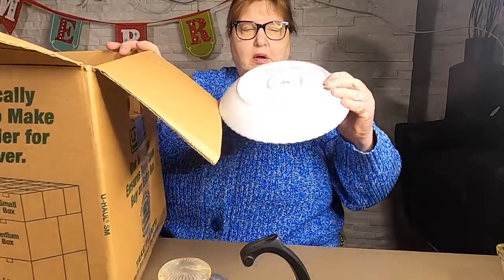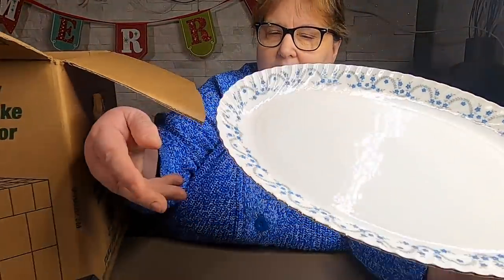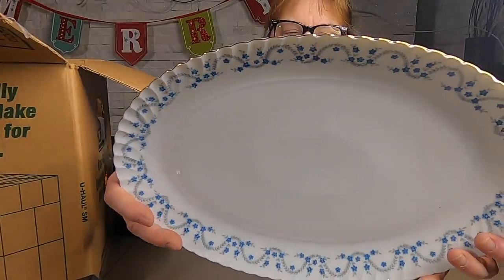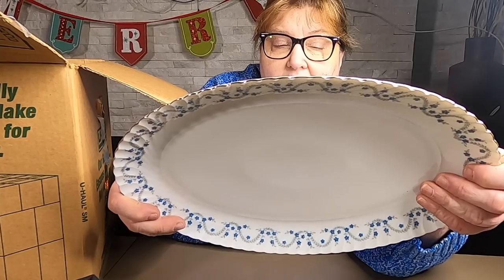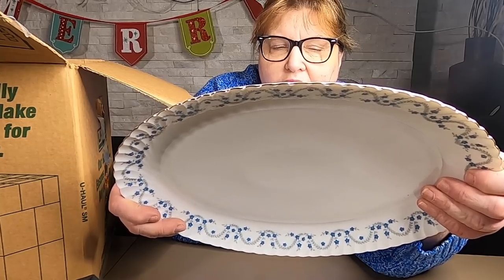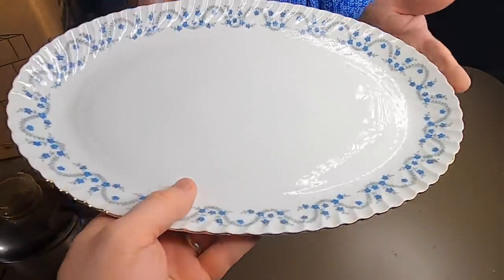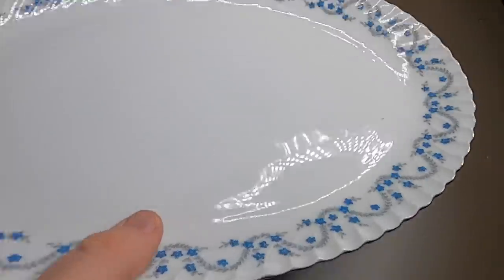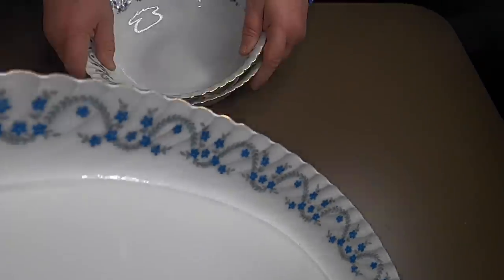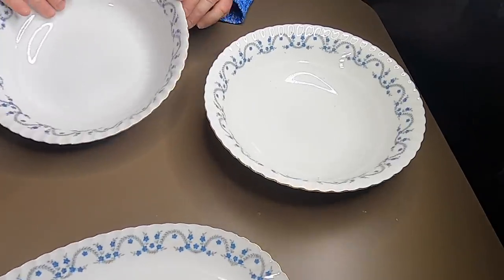Ooh, what is it? Ooh, I love the blue and white, the blue flowers. I hope they can see this without you. It is Royal Feta or Tita, from Germany, I think. Ooh, that is gorgeous, guys. You can read the back better. Look at that. Matching bowls. And they got the gold trim on the sides. I didn't notice that. You see the gold trim? Yeah, they have the gold trim.